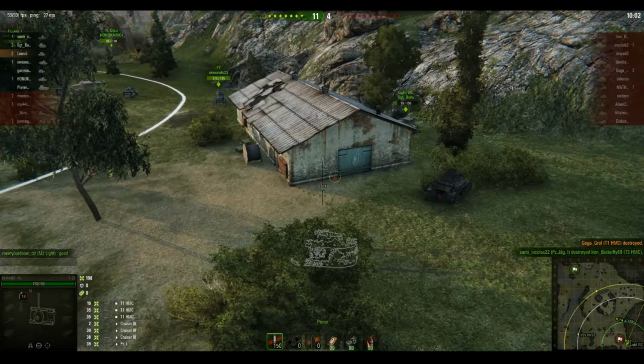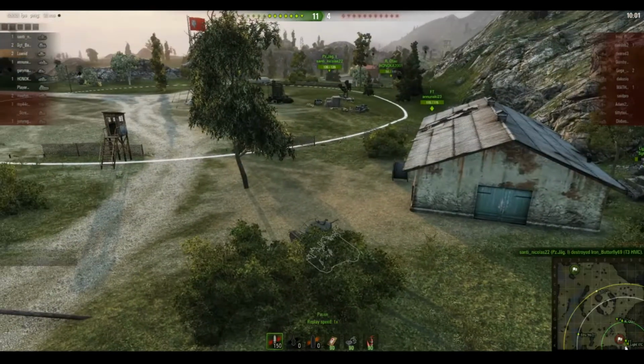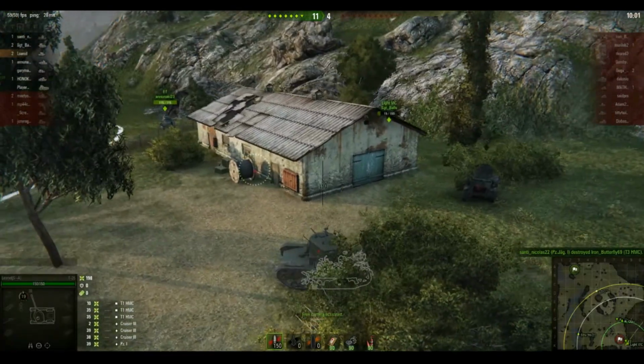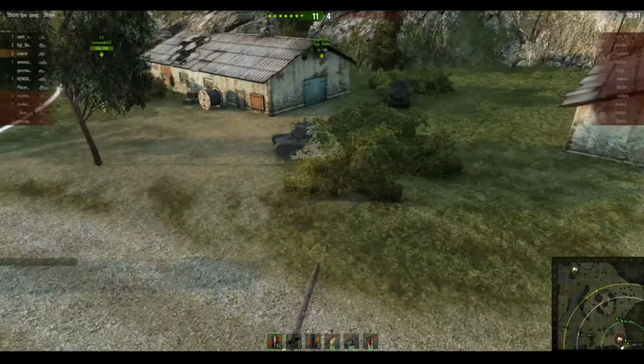Let's check this out. Go into free camera mode. Wait, what is happening? We can fly. Oh man, I'm so bad.